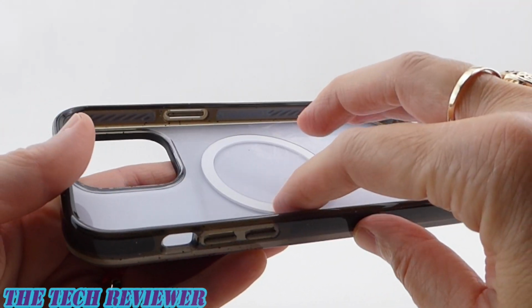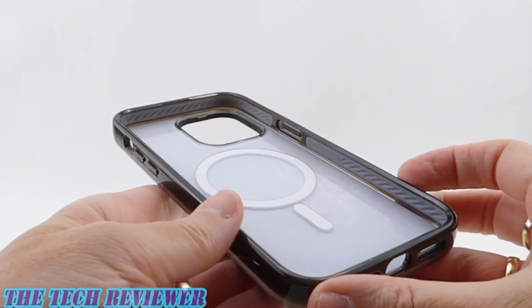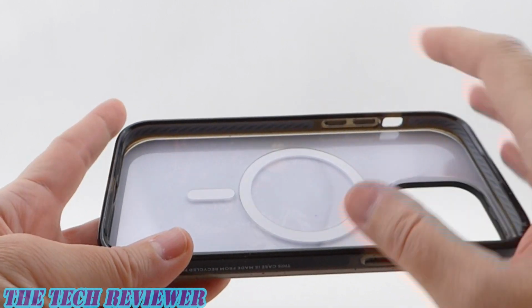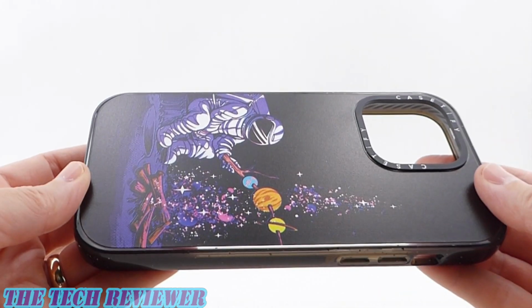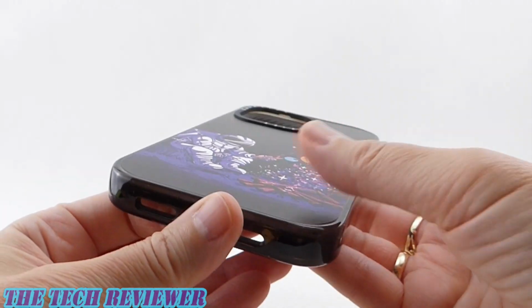This one is actually MagSafe. You're going to pay an extra $10 for the MagSafe. So if you don't want MagSafe, if it's not something that you use, then you can just opt for the case without it. CASETiFY cases are extremely customizable. You really are only going to pay for what you want. So that is cool.